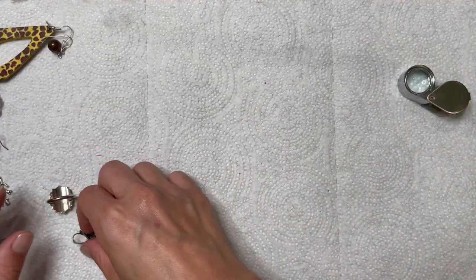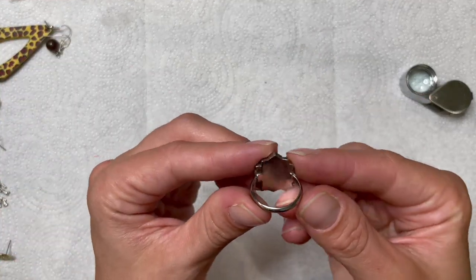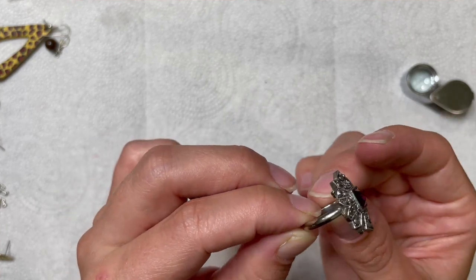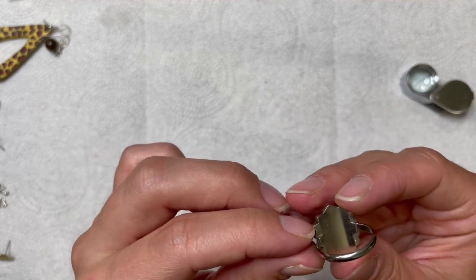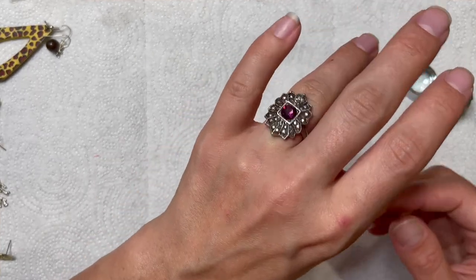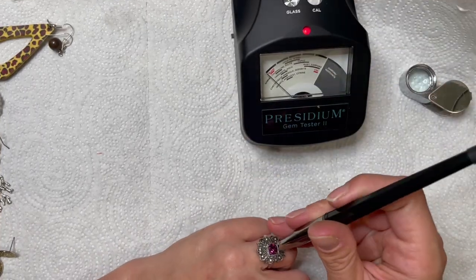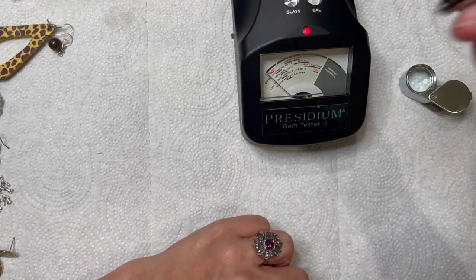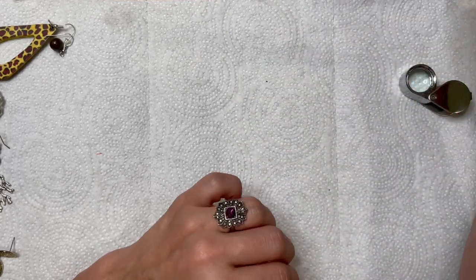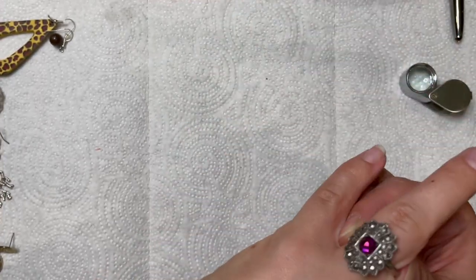That in a lot, most likely. This also looks like it'll be in a lot. This is pretty though. Looks like stainless steel to me. I don't see any markings, but yay, it fits. It looks good on me too. Let's just test that out. Looks like a pretty stone, but pretty fake. Still pretty though. Mama might have to keep this one for herself.